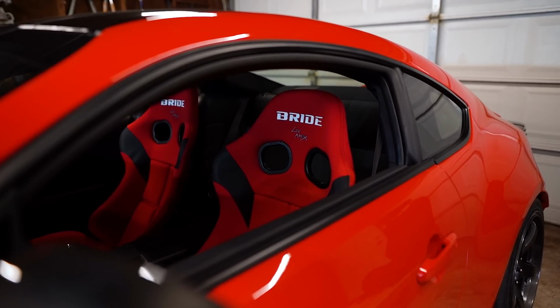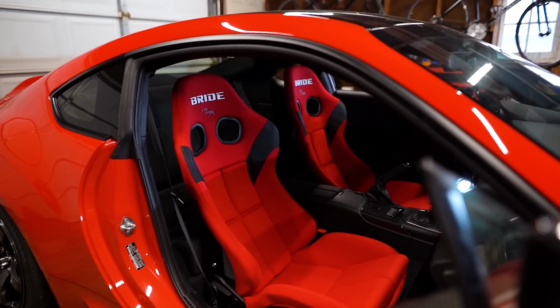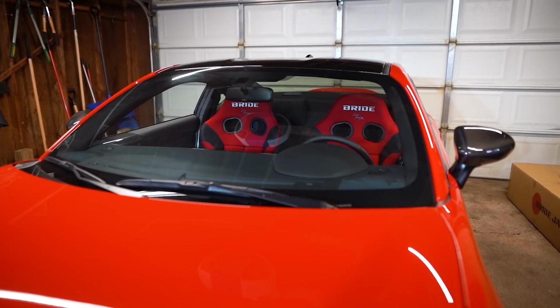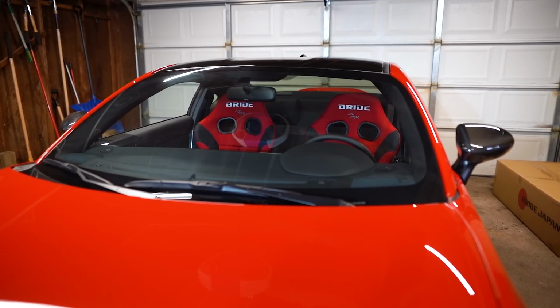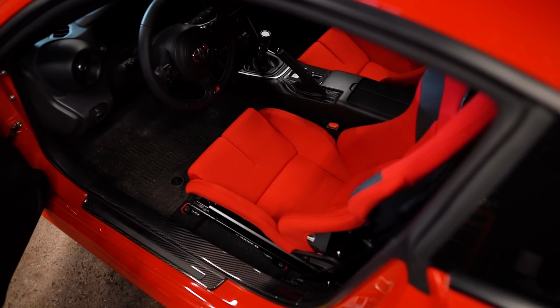For the GR86, I've already said this, the Bridge Stradia 3s, hands down, favorite modification, maybe of all time. They look immaculate inside the car, especially with the red that I went with. They feel super comfortable as well, which was a concern of mine because I had never sat in them before. It was a really easy install that made a world of a difference.